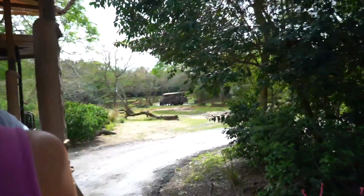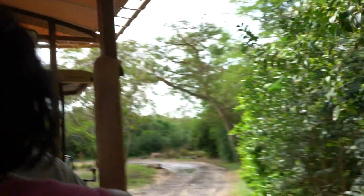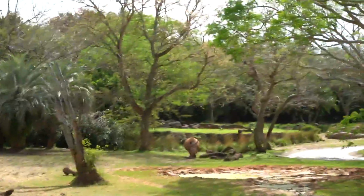On our left, you can see the wardens confiscated some horns, tusks, and ivory. It's a sad truth here in Africa that as many as 96 elephants are killed on average by poachers every day.